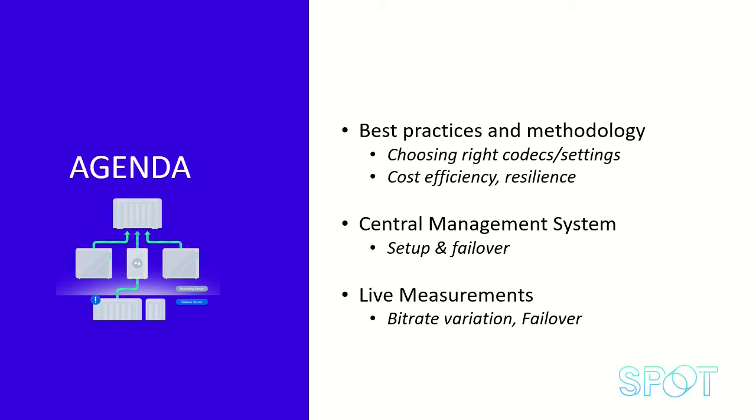And notably, we'll be zooming in on CMS, Central Management System. It's a key component of our station. We'll look at the setup and a key part, which is the failover. That is what brings resilience.